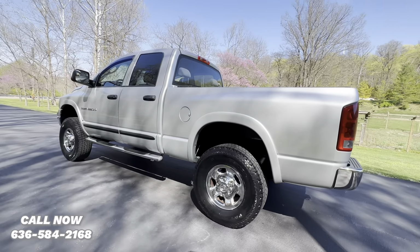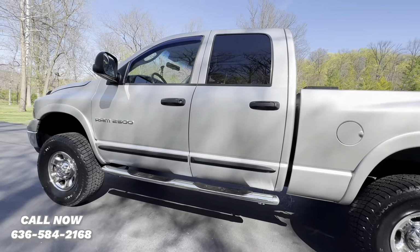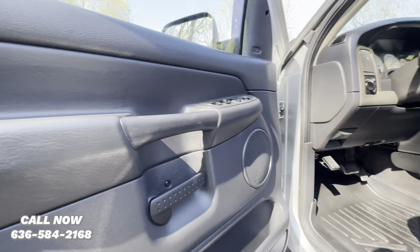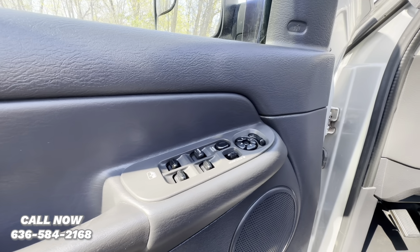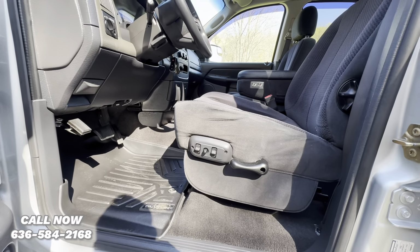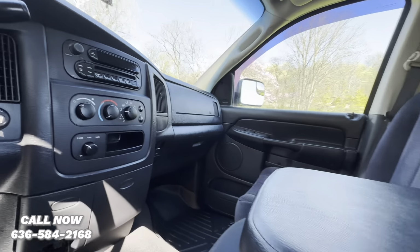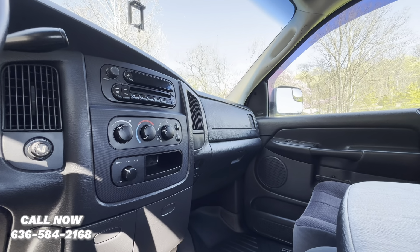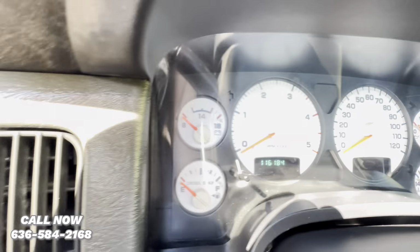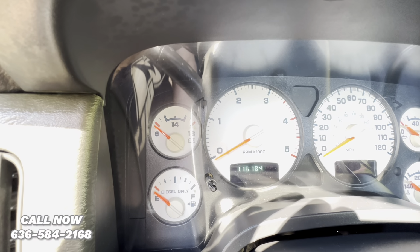As with all our trucks, it's got brand new 10-ply tires. Power locks, windows, and mirrors. Power driver's seat. Leather steering wheel. Electronic four-wheel drive shifter. 116,000 miles.